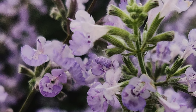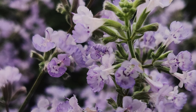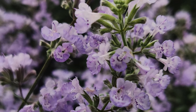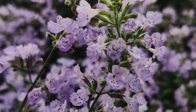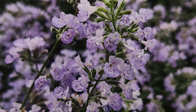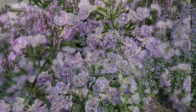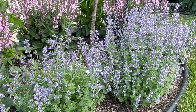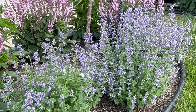Highly appealing to pollinators, catmint also draws beneficial predatory insects like ladybugs, lacewings, and hoverflies, which help control garden pests. While it's generally resistant to diseases, it might develop powdery mildew in humid conditions, which can be prevented by ensuring good airflow and avoiding overhead watering. Once catmint is established, it needs minimal care. Water it during dry spells, especially in the first year, and remove spent flowers to encourage more blooms. Catmint is a low maintenance yet beneficial addition to any garden.